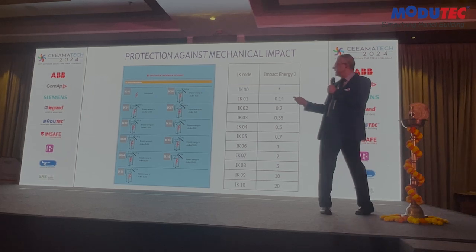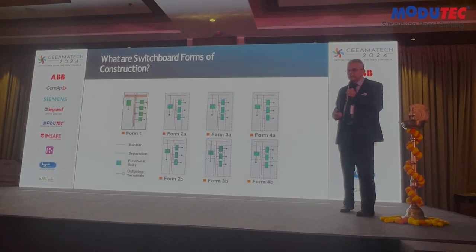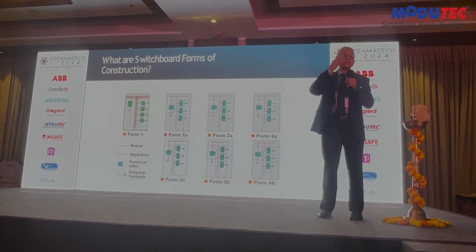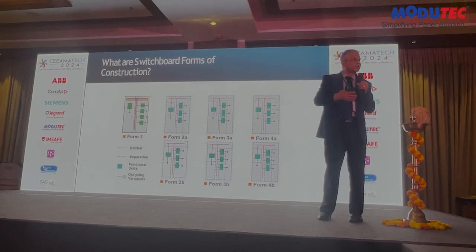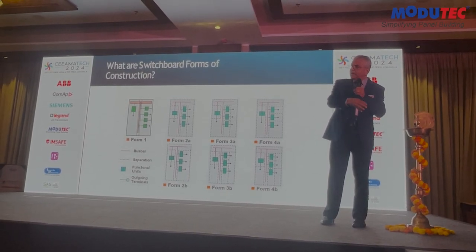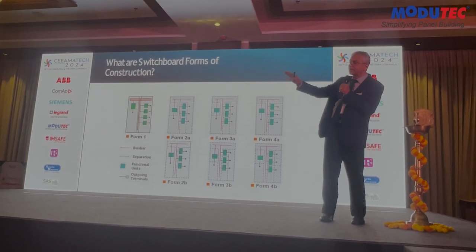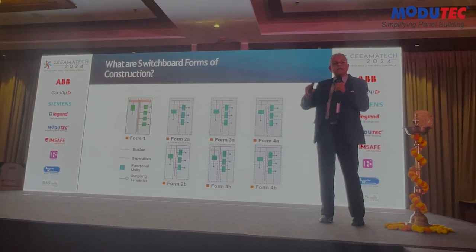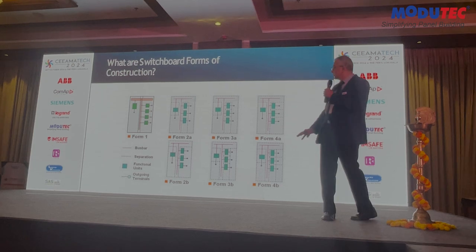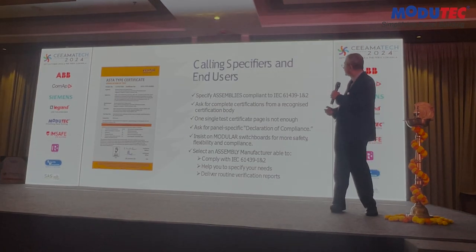So these are again various impact tests which need to be done on the panel, forms of construction. When you have everything inside one enclosure, like in an automation panel, you can have incoming terminals, outgoing terminals, everything in one compartment. But when you want to go for a process plant where there will be a possibility that you will need to work on one outgoing feeder while the other outgoing feeders are live, then you'll have to go for form 4B. So these are all various aspects which will need to be looked into.